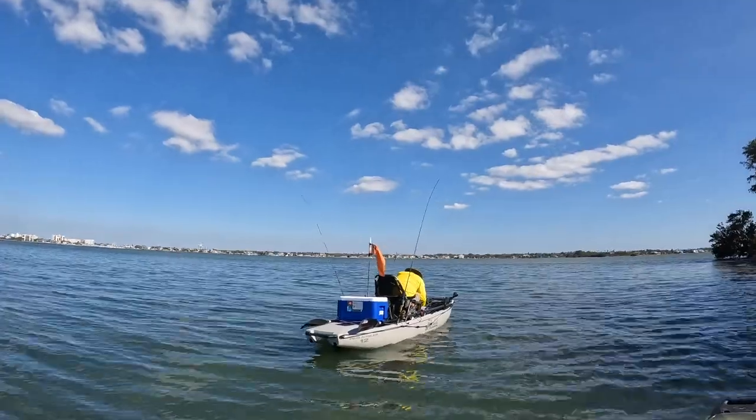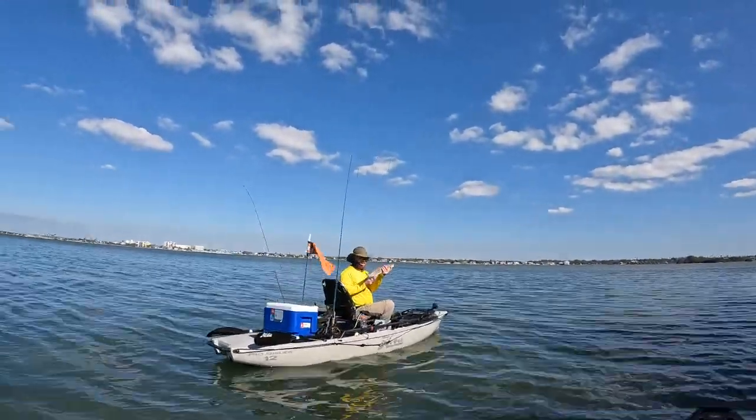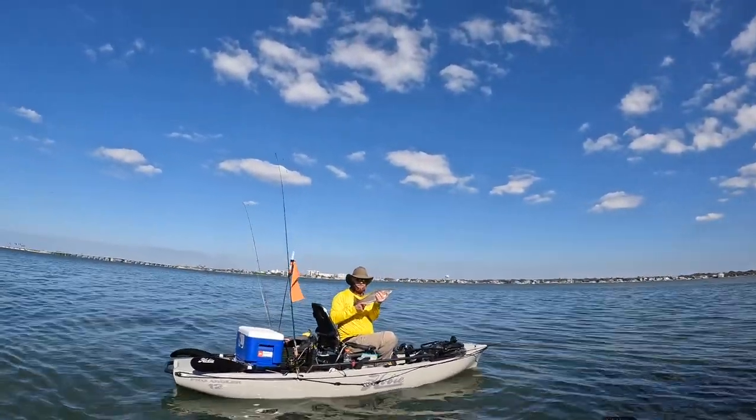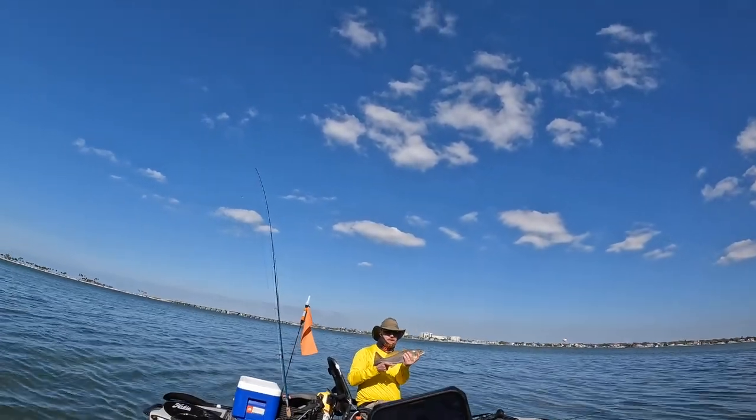We did not have cameras running because I was far away, but Mr. Bob just hooked up and look what he got. He got a nice little red. What did he measure? 16. Oh, darn. Good for him. He gets to go back.